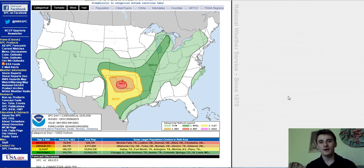Doing a quick severe weather update. We do have a pretty good severe weather outbreak on the way over the next couple of days. Let's start off with the Storm Prediction Center map for today.